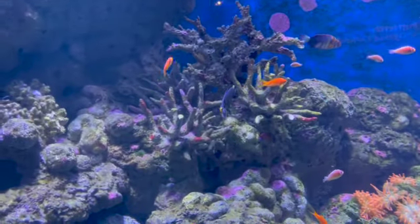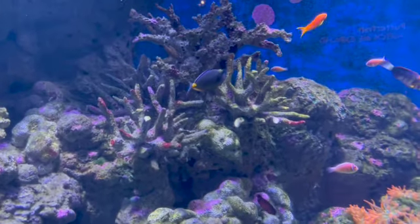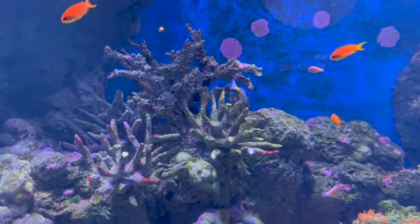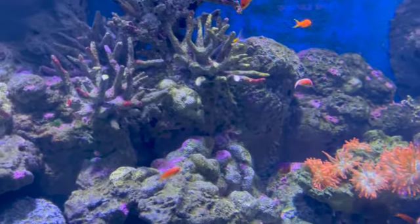Next up here, though, we have the orange-spined unicorn fish. We also have some anthias in here, which are those little orange guys.